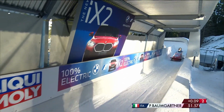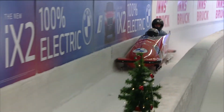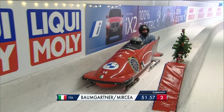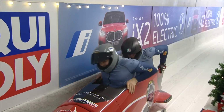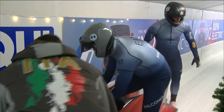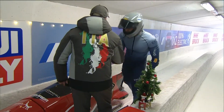51.57. He's called a bit back there as well. It's not too bad. So ahead of Cedric Follodor, but behind Emil Tsipoulis by just 900ths of a second. There are going to be some very small margins, and it will be unlikely or unusual if we don't have at least one tie in the field. This track is short, and there's not much room to make a difference.